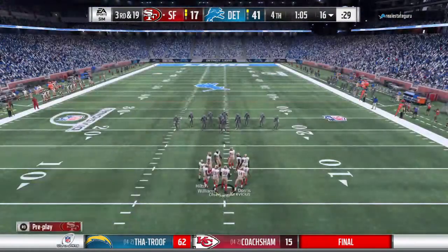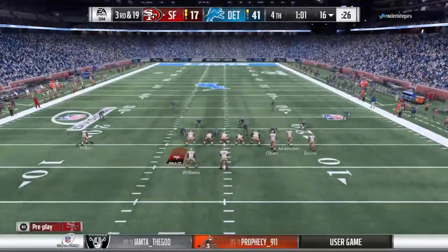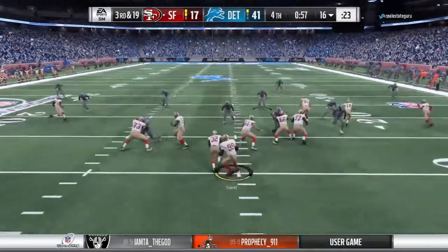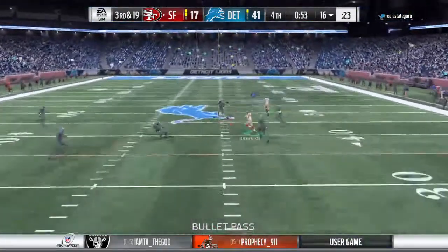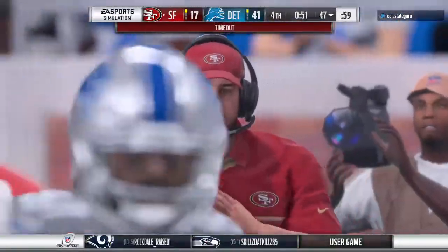The Niners on third down, 2 for 5 to this point. This will be 3rd and 19. Let's go. Green, 39. And he motions the wide receiver. Now on 3rd and long, they'll look to throw. Got a man over the middle, and it's complete.